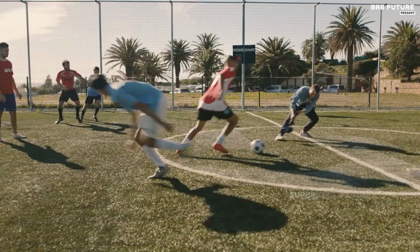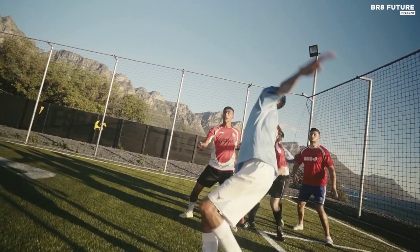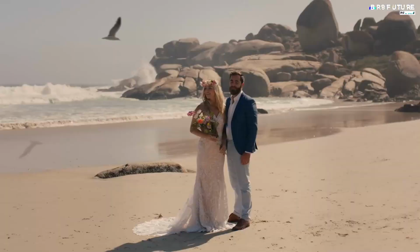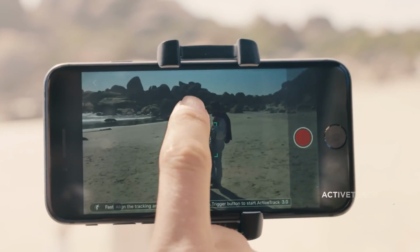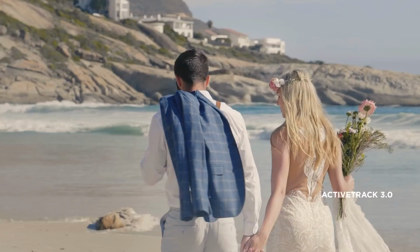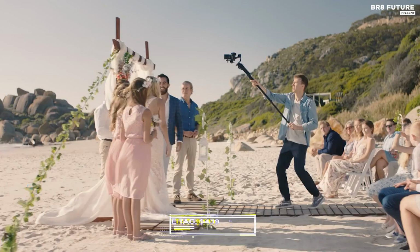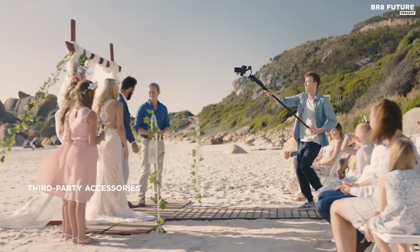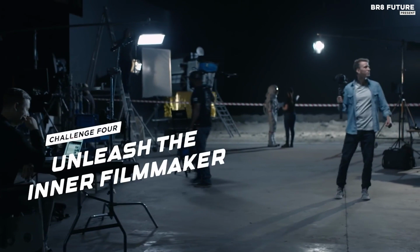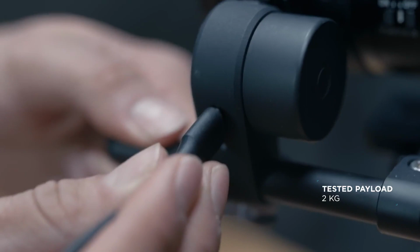The Ronin-SC is also designed with convenience in mind. It has a built-in focus motor, which allows you to control the focus of your camera directly from the stabilizer. Additionally, it has a dedicated joystick for adjusting the camera's position and a quick-release plate for easy setup and takedown. The DJI Ronin-SC is available at a price point of $439, making it an affordable option for professional videographers and enthusiasts alike. Its compact design and advanced features make it a perfect choice for those who want to capture smooth and stable footage on the go.